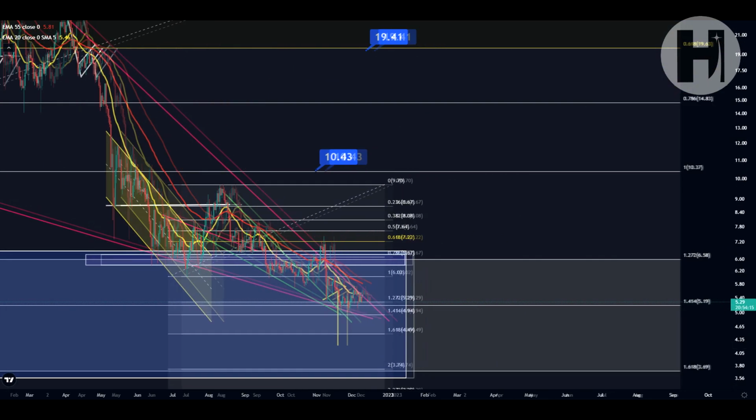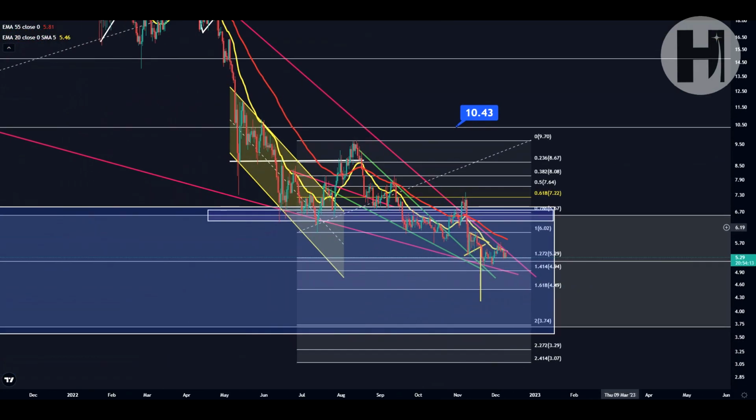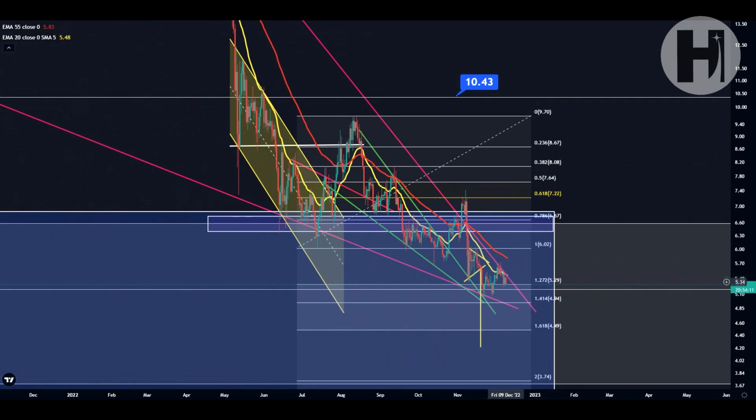But if we continue zooming in, you can see that we are very, very tight in this apex, and potentially one last touch from the support could occur sometime in December. We might bounce off of the pink trend line here, off of the support of the falling wedge, and from there we might explode to the upside.